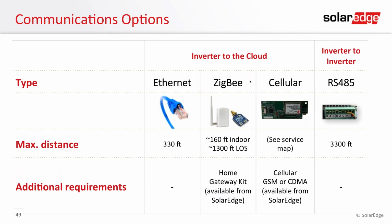To get the inverter talking to the internet, the StorEdge inverter is now coming integrated with a cell card. So just from the factory installed, you'll be able to have a cellular card. There's nothing you have to do. If you choose to do another option like Ethernet or Zigbee, we have those available to you. If you wanted to wire an Ethernet cable from the inverter to the modem or router, you can absolutely do that, but I'm going to use what's provided, which is the cell card.